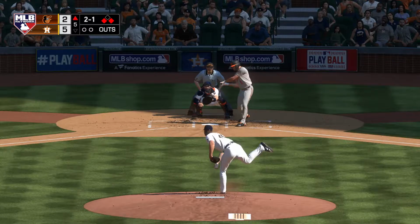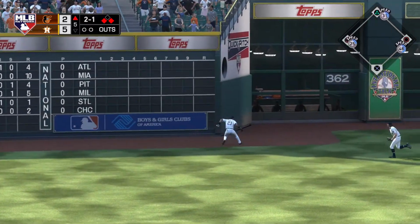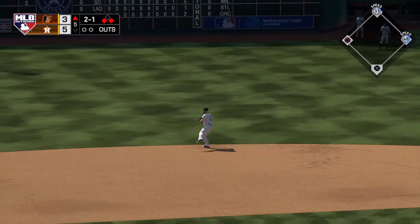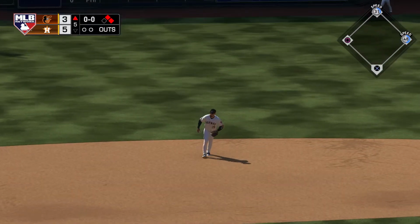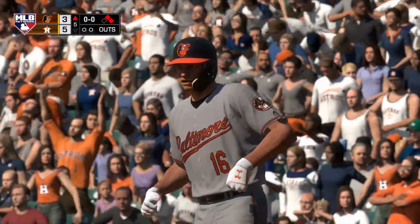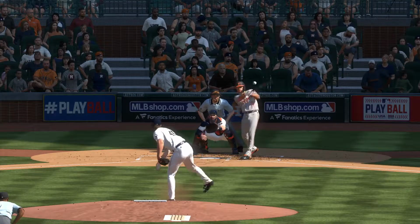Now the 2-1. A swing and a drive sent out toward the gap. Not quite out of here. It's off the out-of-town scoreboard. And the run is in to score from third. That's what we refer to in the biz as a hanger right there. He's lucky he's getting his baseball back. Renato Nunez.